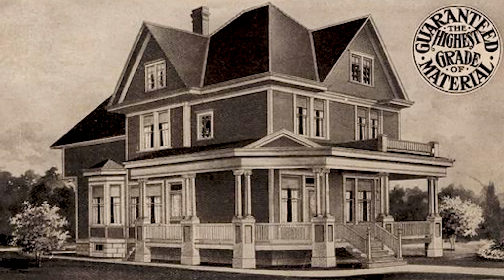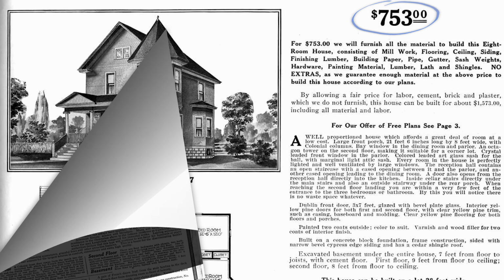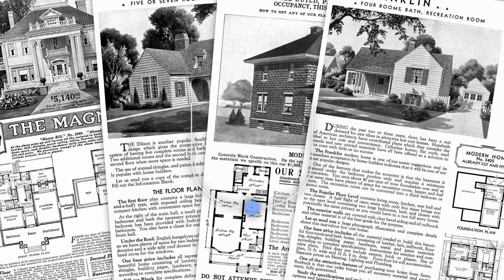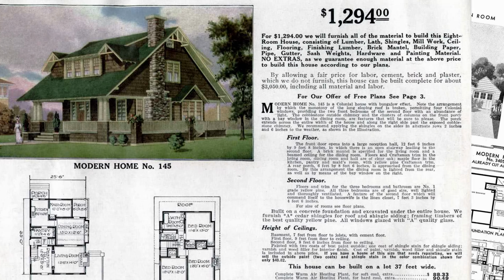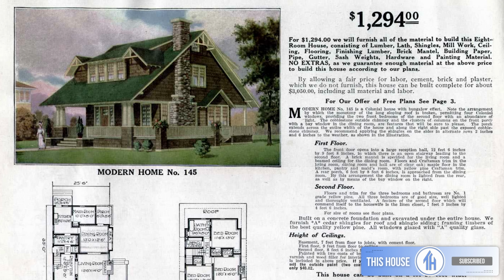Imagine flipping through a catalog, finding your dream home, and then having it delivered straight to your doorstep. This might sound like a modern-day online shopping fantasy, but from 1908 to 1942, it was a reality for thousands of Americans thanks to Sears Roebuck & Company. Through their innovative Modern Homes program, Sears made it possible for anyone to purchase a house through the mail.